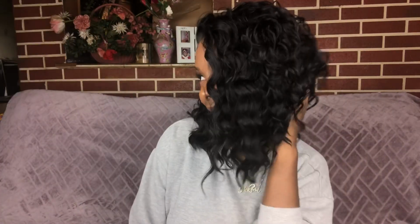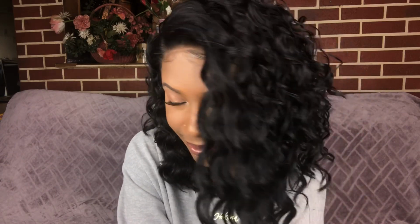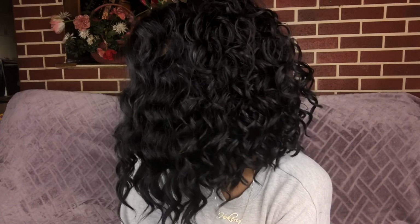Right here is pretty much my end result, and I am honestly in love. I must say, I really think this is my second favorite wig from Friday Night Hair. The first wig, I believe, is another wavy bob that is in the middle part, but I really love this one a lot. Really love it.